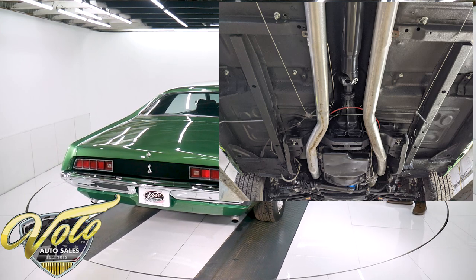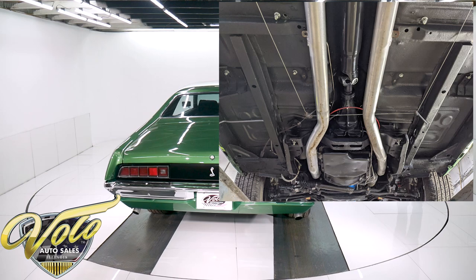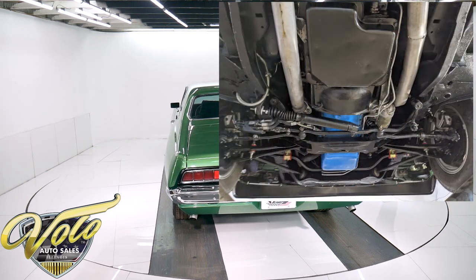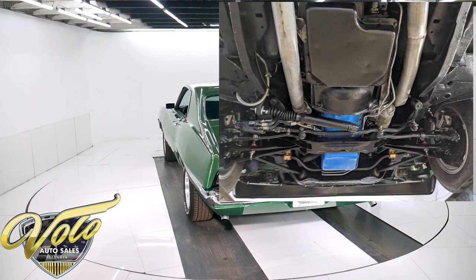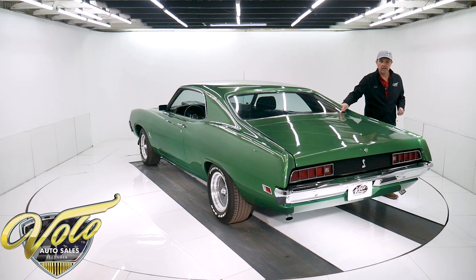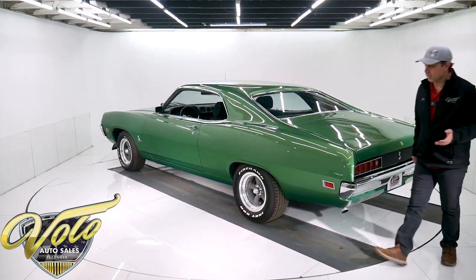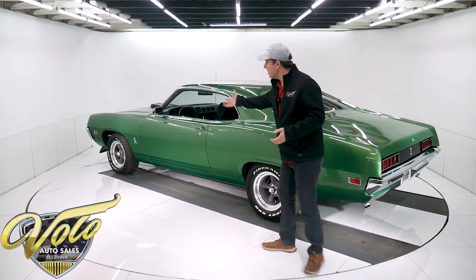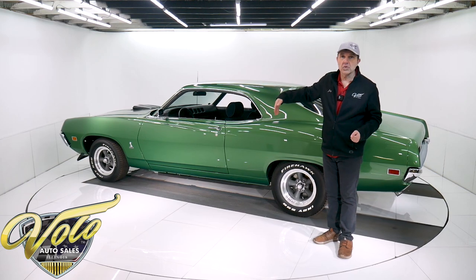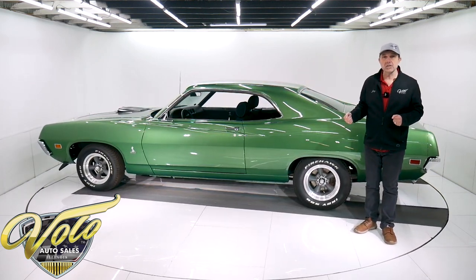You look up at the motor, it's real nice and clean. Got a high torque starter. It's the heavy duty C6 automatic transmission. The drive shaft looks nice and clean. Has a Ford 9-inch in the back with a 3-to-1 ratio. The suspension and steering's all rebuilt. Up front, all the components are clean, but it also has the bushings, ball joints, steering components. A lot of that stuff does look new.